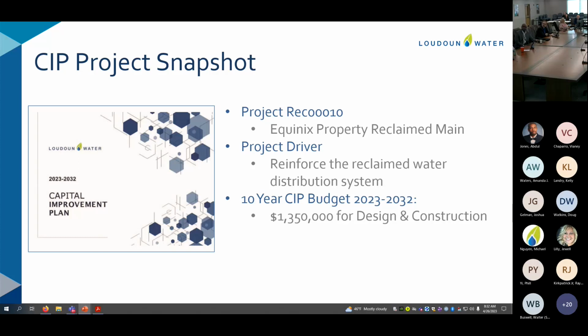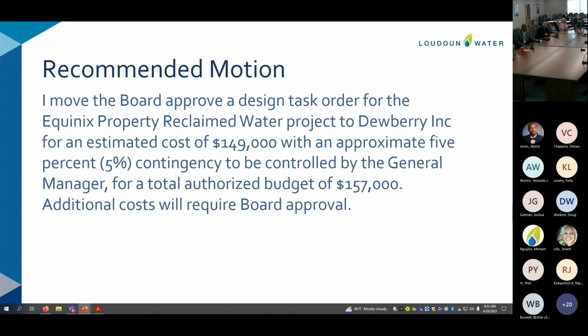With that, this is my last slide before motion. Just one more slide, right? Yeah. So this is the recommended motion. You want? Yeah, here you go. Oh, you want to read it from there?